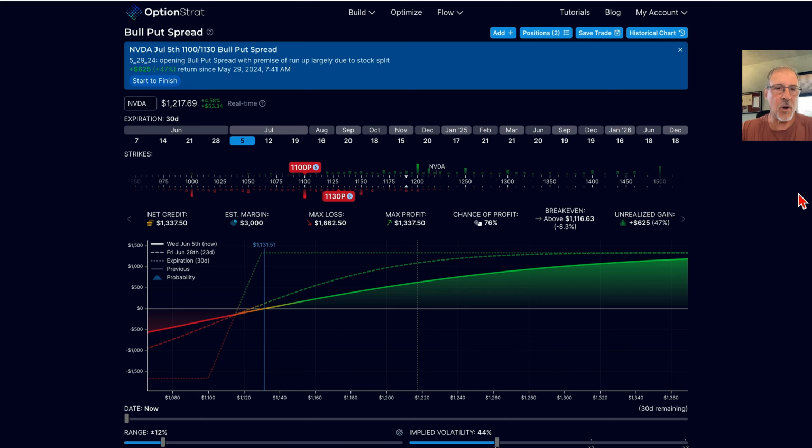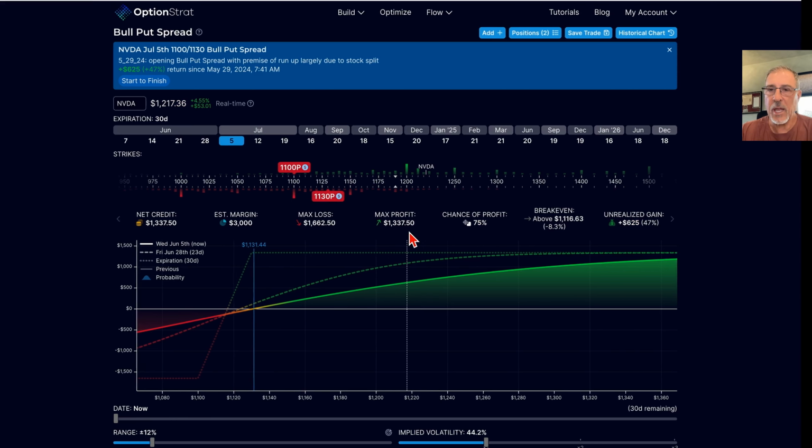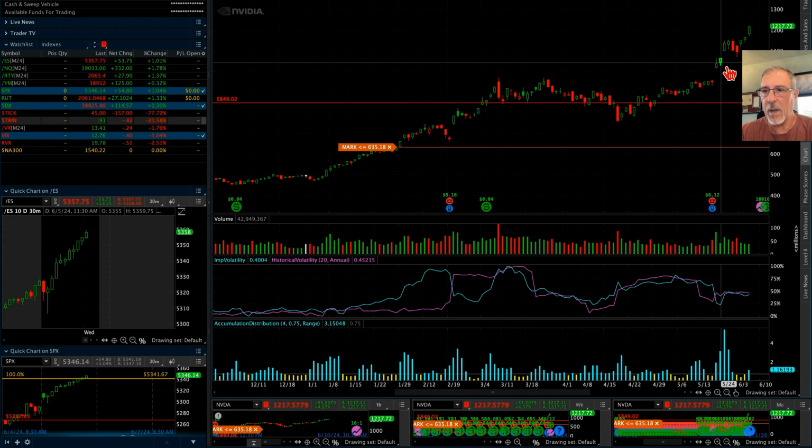I opened this trade, we can see, back on May 29th, and I opened this as a put spread. This is what's called a bull put spread, where I sold the 1130 put and then I bought the 1100 put, which gives me this configuration. Obviously, this is a bullish trade, and at the time I opened it, it had $1,600 in potential loss, $1,300 in potential profit. So let's just take a look here at NVIDIA when I opened that trade.